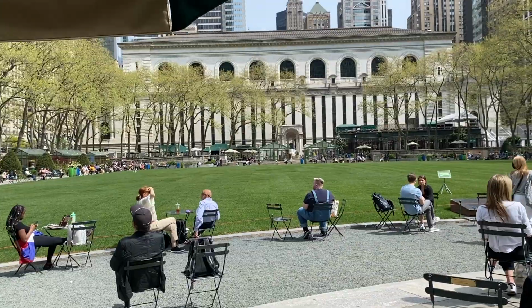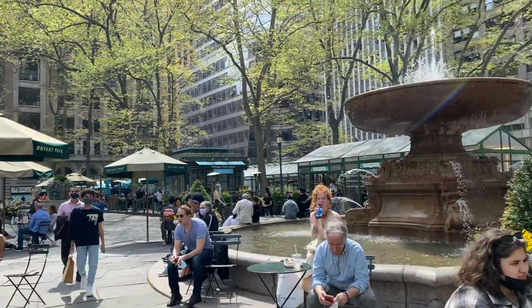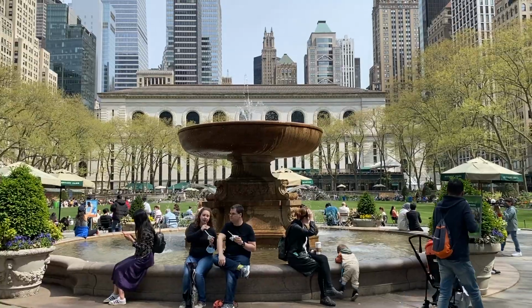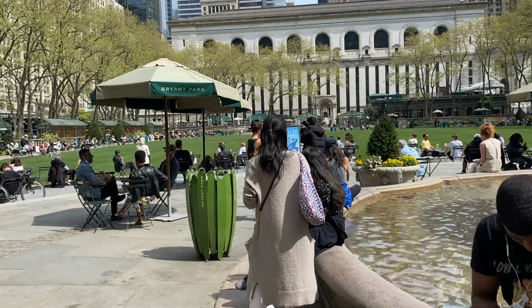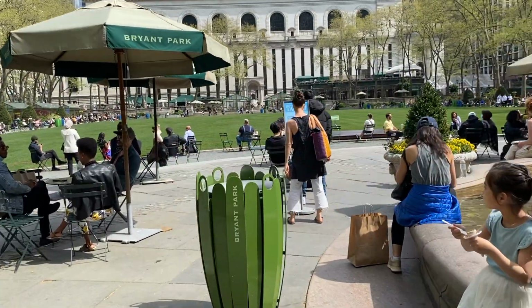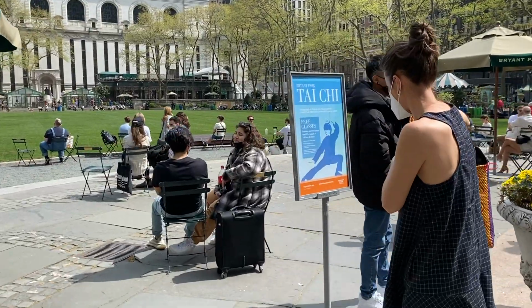We're here at Bryant Park. This is known as the backyard of Times Square. Fun fact, there's actually free Wi-Fi here. There's this beautiful park. In the summertime, they have free outdoor movies here. They have free concerts. Sometimes they have Broadway performances here. You can also see there's people sitting around. They'll come out here to eat their lunch, to do their work, because there is the free Wi-Fi.